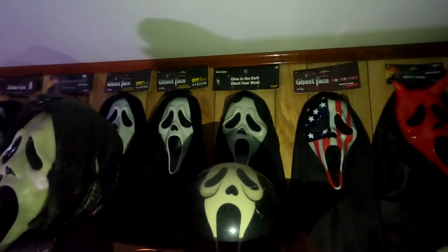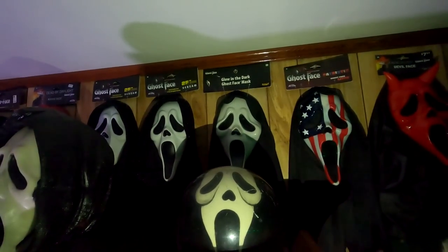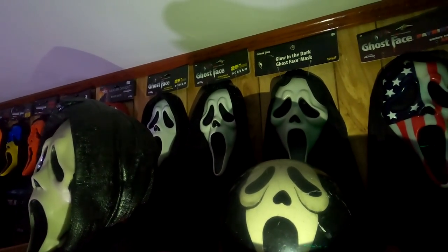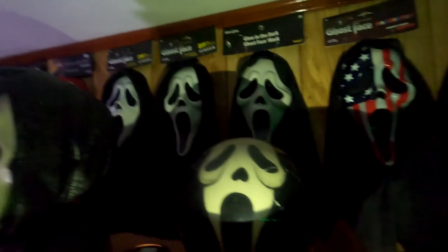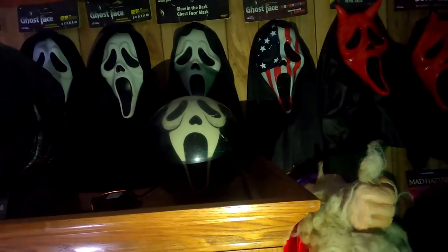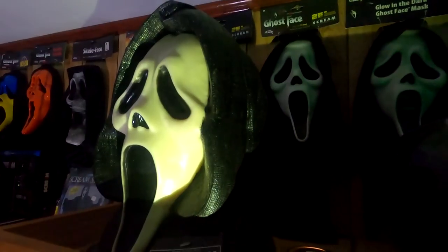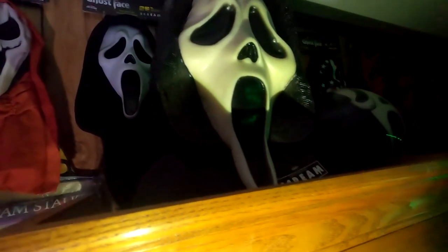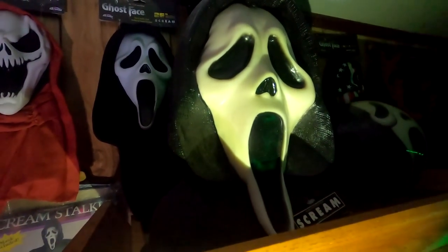So in the back, as far as masks, we have one of the new glow-in-the-dark ultra-white mold masks, a couple of first-run 25th anniversary masks that are in absolutely gorgeous shape, the elusive Ghostface bowling ball. You gotta have it. The Ghostface tabletop decoration, which is still, in my opinion, one of the most underrated merchandise items of all time.